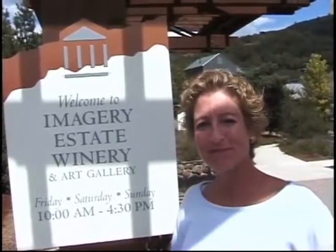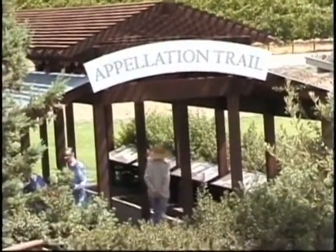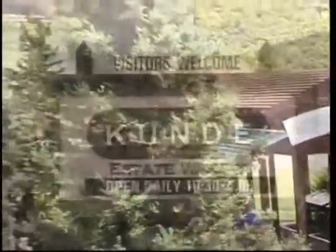We've just driven up to the Imagery Estate Winery. It does have an art gallery, so I made a particular stop because I do have some interest in art. Lots of new grapes are being planted as we make the approach up this hill.